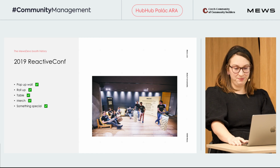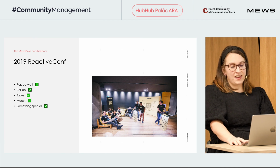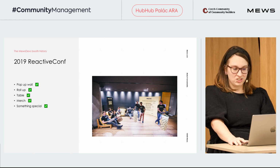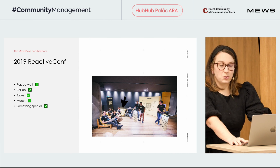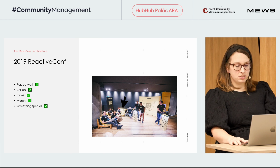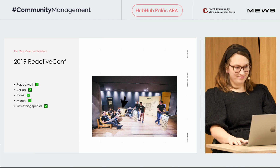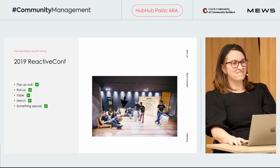We also became a partner for the Reactive Conf, where at this event we finally met all the requirements of a usual booth. We had it all. We had a pop-up wall, a roll-up, the table, we brought the merch, and we had something special, which was the relax zone. The reason behind that was that we knew that people at such events are usually missing some place to relax, so we went for it. Yeah, something special.